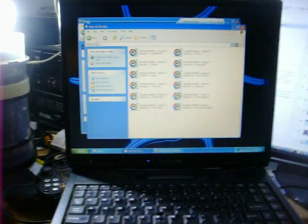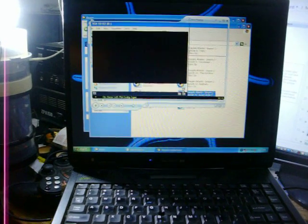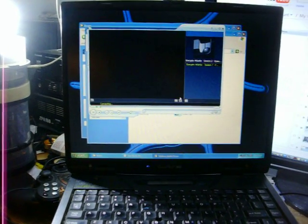Yeah. Well, this is a really old laptop. And as I said, the batteries don't hold a charge, so you can turn it off rather quickly. There you go. That's my review on this old laptop.